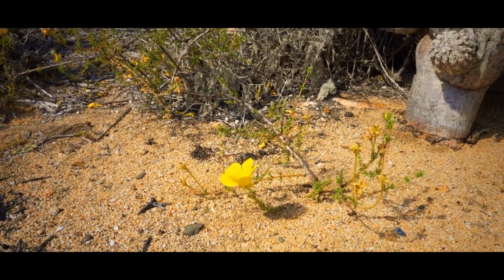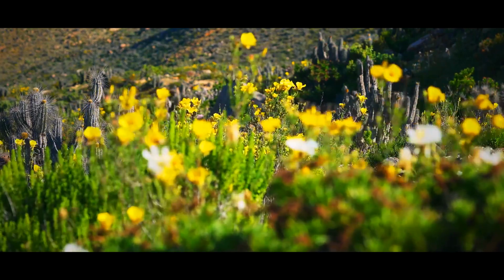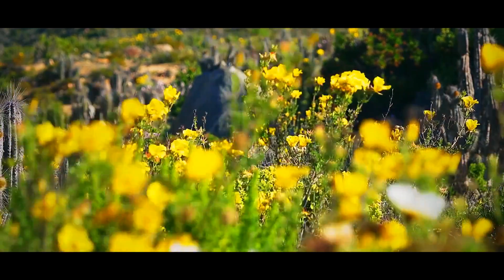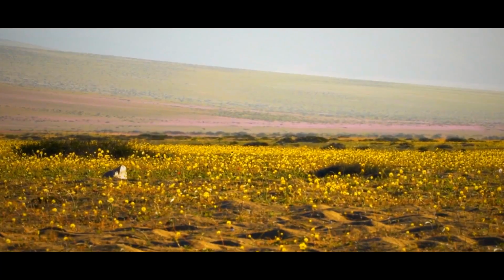Seeds lie around in the ground just waiting for some rain. When the desert gets enough water, about 200 types of flowers sprout up. The yellow sands of the Atacama turn purple, white, green, and pink.